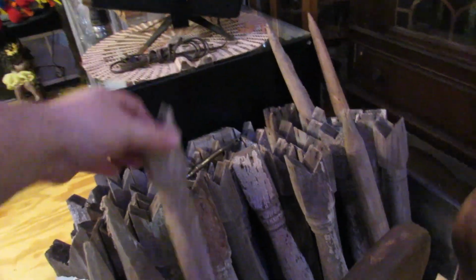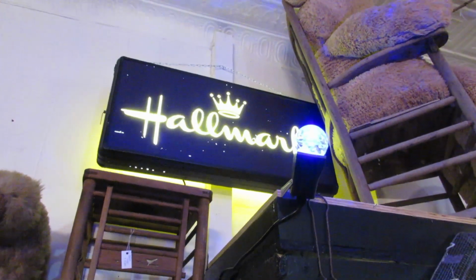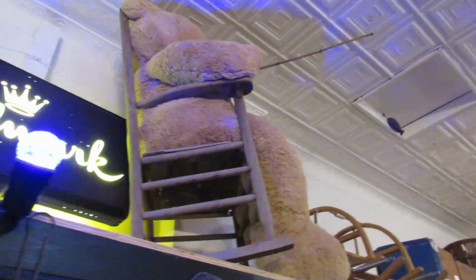I've got all of these spindles here I picked up at an auction. Sold a couple of them. Got about $3 a piece out of them, which is okay. I've got that Hallmark sign up there. I got my big teddy bear with the fishing pole. And of course, I've got my blue puddle on the ceiling, which I love.